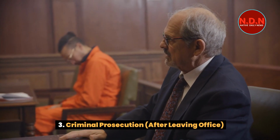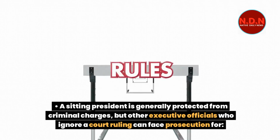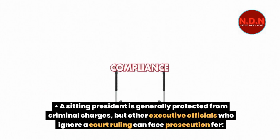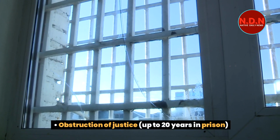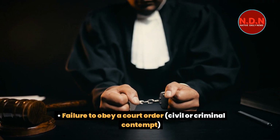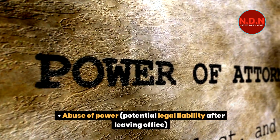3. Criminal prosecution. After leaving office. A sitting president is generally protected from criminal charges, but other executive officials who ignore a court ruling can face prosecution for obstruction of justice, up to 20 years in prison; failure to obey a court order, civil or criminal contempt; abuse of power, potential legal liability after leaving office.